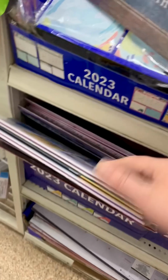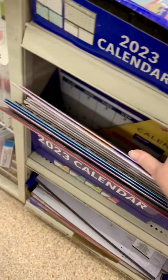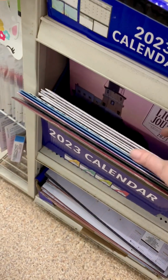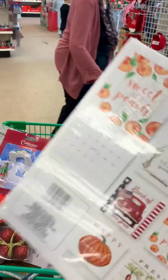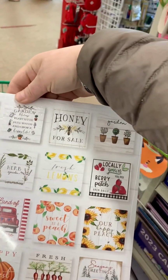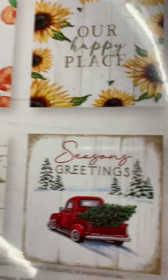Oh, it's hard to see back there. What else is in there? Farmer's market? Let's see. Ooh, there's a lemon one. Well, maybe I'll get this one. Yeah. Hello.